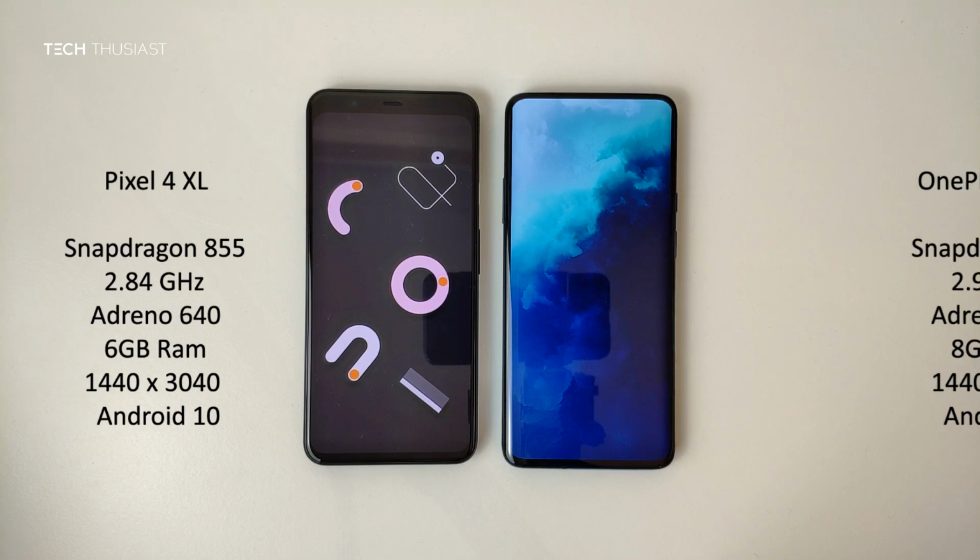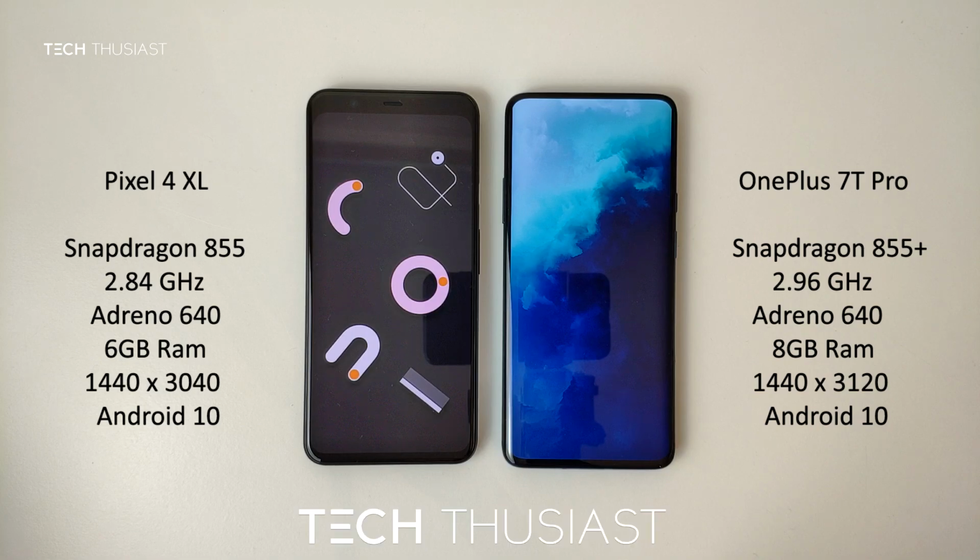This is an Antutu benchmark comparison between the Google Pixel 4 XL against the OnePlus 7T Pro. So we have the Snapdragon 855 versus the Snapdragon 855 Plus, 6GB of RAM versus 8, and the rest of the specs you can see on the sides. Now with that being said, let's get started.